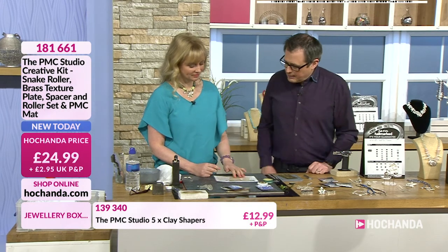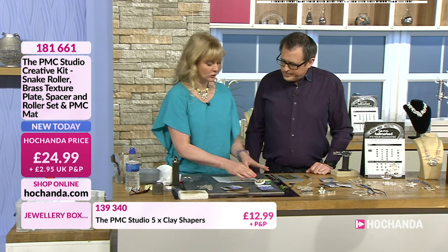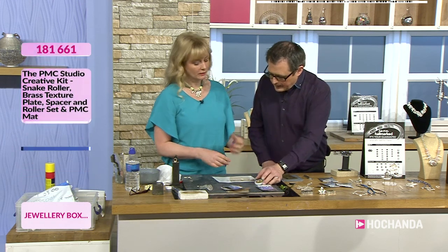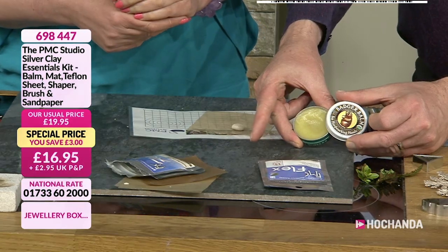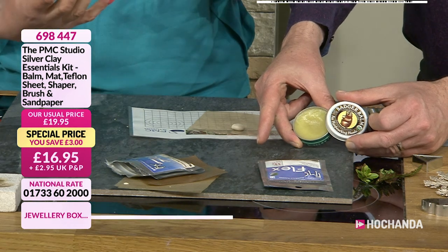Helen, you've got some clay ready to go. Yes, and I've just put some of the badger balm, which is in one of the other kits, on my hands. The badger balm is an olive oil based cream, but forget you're mixing something into the clay. Anything that you're going to use, you want to make sure that it's not going to affect the firing of the clay. You don't want your bits to fall apart.